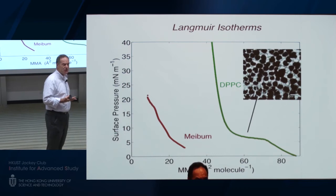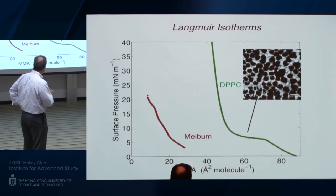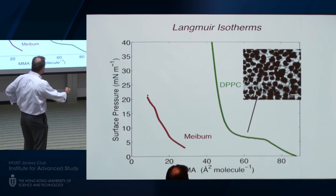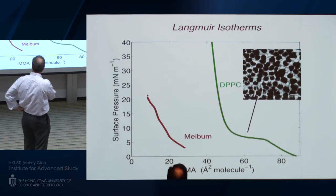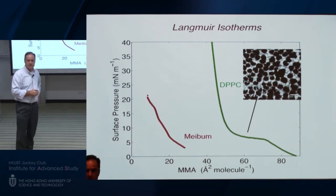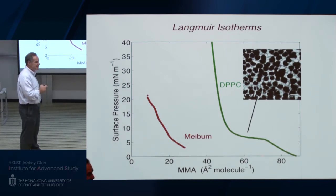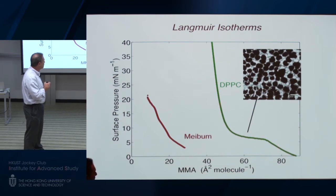So this is the thermodynamics of these systems. These are room temperature isotherms, where we have the area per molecule. So we're squeezing on the Langmuir trough and measuring the surface pressure. Here's meibum. It's rather structureless. DPPC, though, has this first-order phase transition from liquid expanded to liquid condensed.